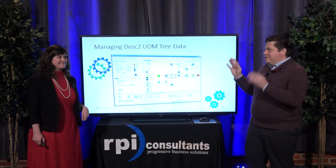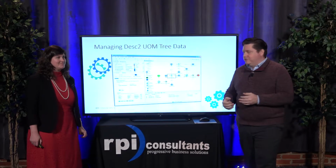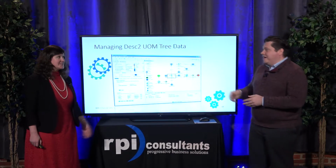Why are we going to manage this manually? This sounds like a super easy IPA flow that we could just run every single night, look at all of our UOM fields, and update description 2. Let's not even think about it. Let's have it there, and make sure that it's relevant and accurate. And it's an easy flow to write, right?